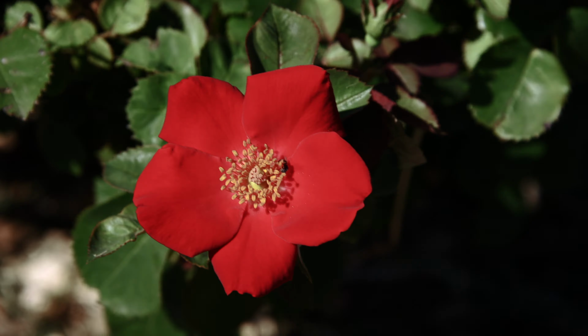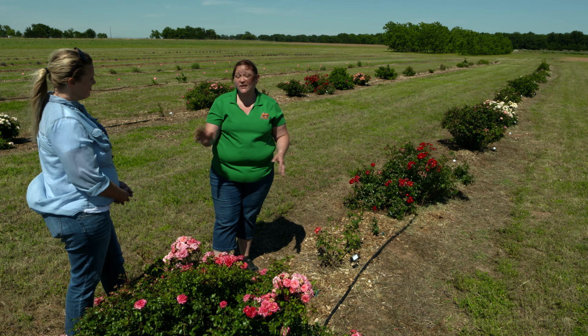Okay. And so for that reason, we don't just recommend pruning. It is recommended to remove and discard that plant, because this is a new, younger rose, a replacement that we put in this year, and it's very likely that this is going to just spread to this next plant.